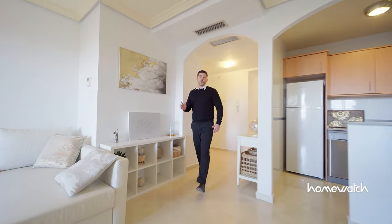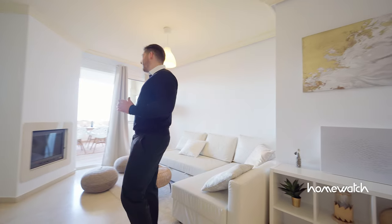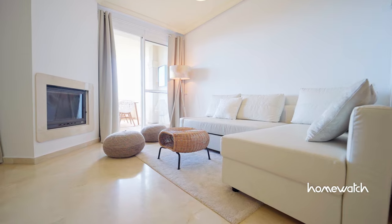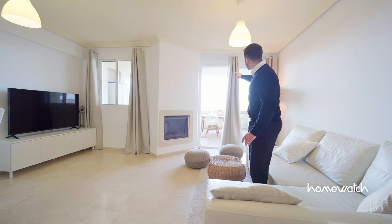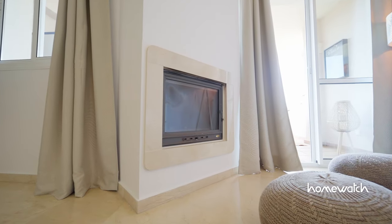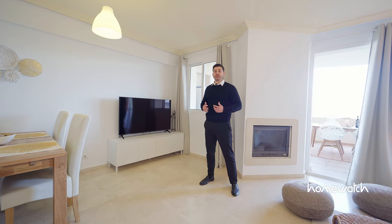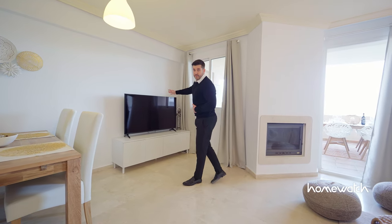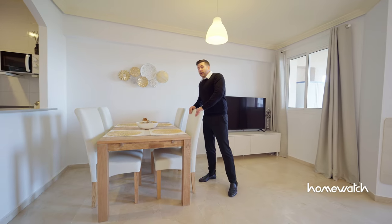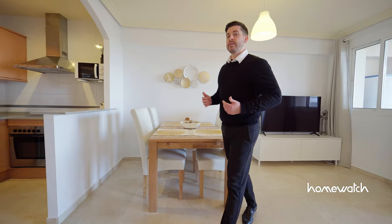So guys, now we are in the living room and as you can see it's very cozy and well decorated. We have here the comfortable seating and when you are sitting on the couch you can see the mountain, which is very stunning. Then you have the fireplace to keep you warm when it's cold, but it's almost never the case on the Costa del Sol. Here we have the smart TV for the movie nights, a table with place for 4 people, so a perfect place to relax and enjoy the holidays.